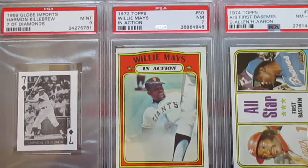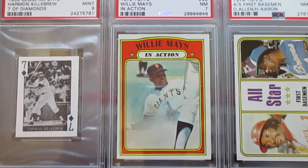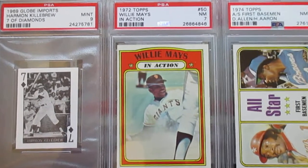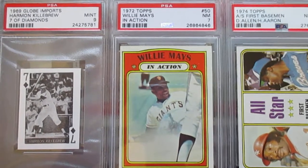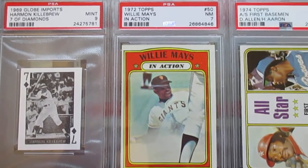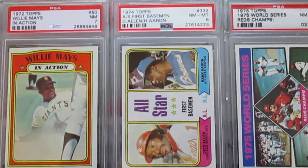On to something a little cooler, the '62 Topps in action with this Willie Mays. Looks like he's sliding into third here. I've been willing to pick this up in a 6, but I found it at a near mint 7 and had to put a decent bid on it and got it, and really happy to have it for the Mays collection.